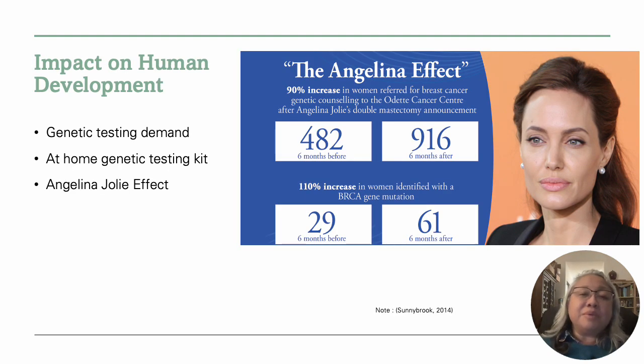So, what impact did the BRCA mutation have on human development? Well, once we know that there is a connection between the BRCA mutation genes and the risk of cancer, the demand for genetic testing increased. So much so that the FDA approved one at home testing kit. So people don't really have to go to the hospitals and clinics for genetic testing. However, the genetic testing kit that is done by 23andMe can only test for 44 variants, whereas the BRCA mutation genes have over 4,000 variants.